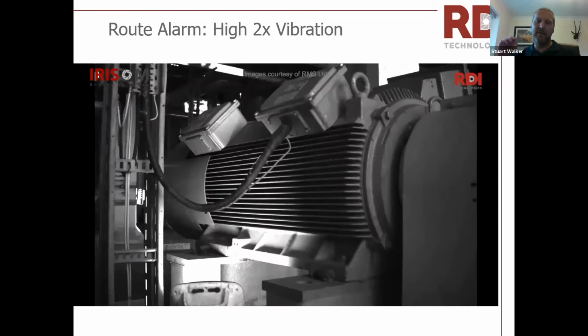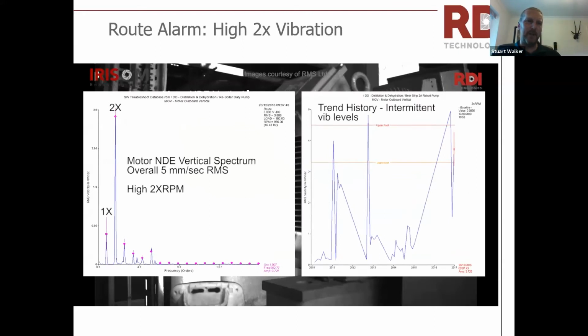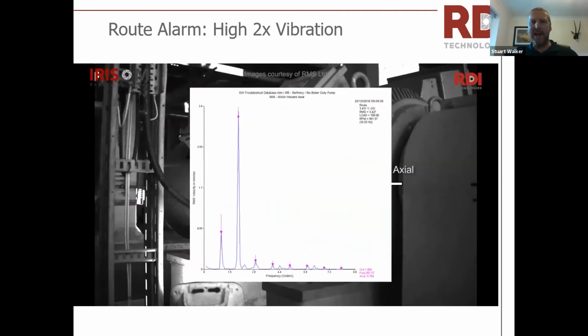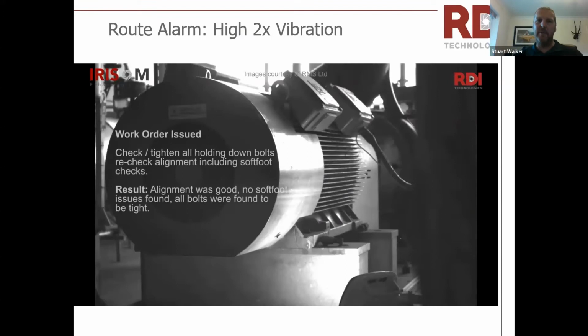This is on one of our regular jobs, and there's a whole pump alley of these pumps, all similar. And we had a high 2 times on it. When I say high, it's not ridiculous. I think at times it went up to about 5 millimeters per second. But bear in mind, all the other pumps were like 1 millimeter per second, showing quite high axial as well. And often with that, we're thinking, let's check alignment, let's check all the holding down bolts.